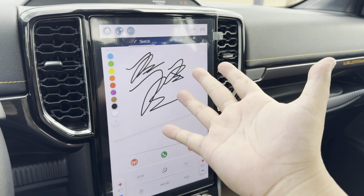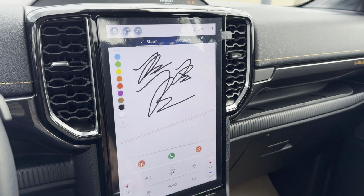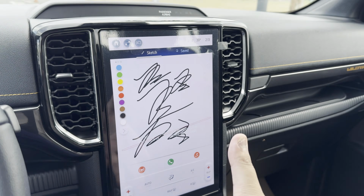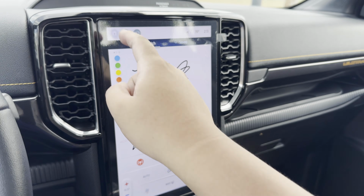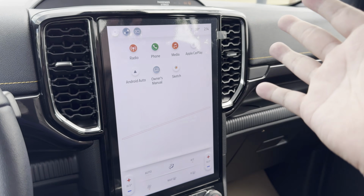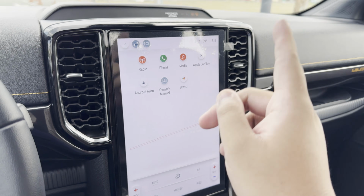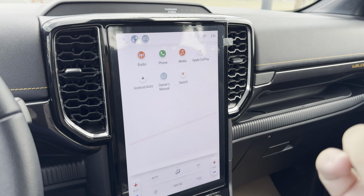And it's really the touch panel right here is very accurate, I would say. It seems like I have a big tablet right here. Very nice. So that's the Sketch. I hope I have one of those in my personal vehicles. I really like that one. It's the first time I've seen such feature inside a vehicle.